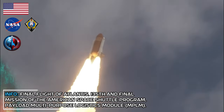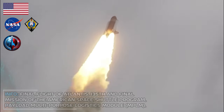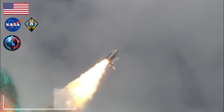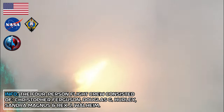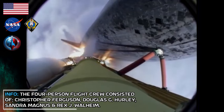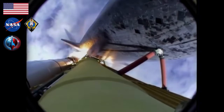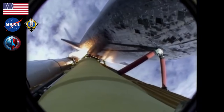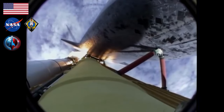24 seconds into the flight, roll program complete. Atlantis now heads down, wings level on the proper alignment for its 8.5-minute ride to orbit. 4.5 million pounds of hardware and humans taking aim on the International Space Station. 40 seconds into the flight, the three liquid fuel main engines throttling back to 72% of rated performance in the bucket, reducing stress on the shuttle as it goes transonic for the final time. Engines now revving up, standing by for the throttle up call.